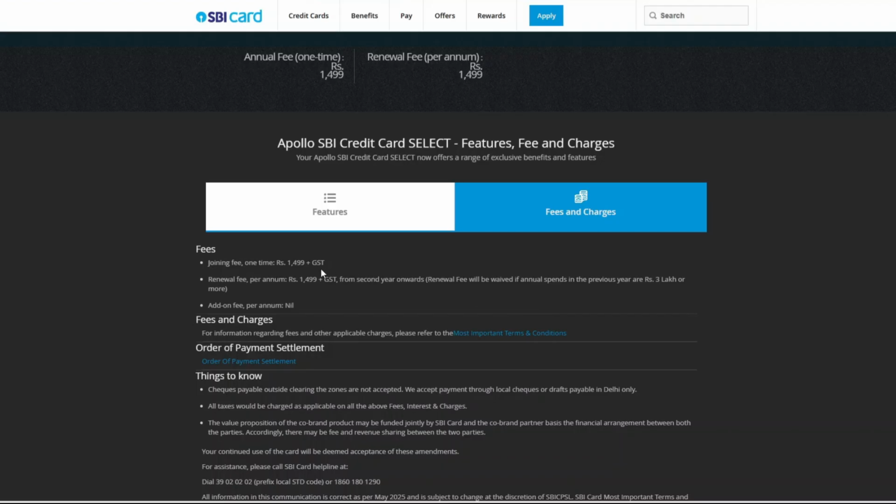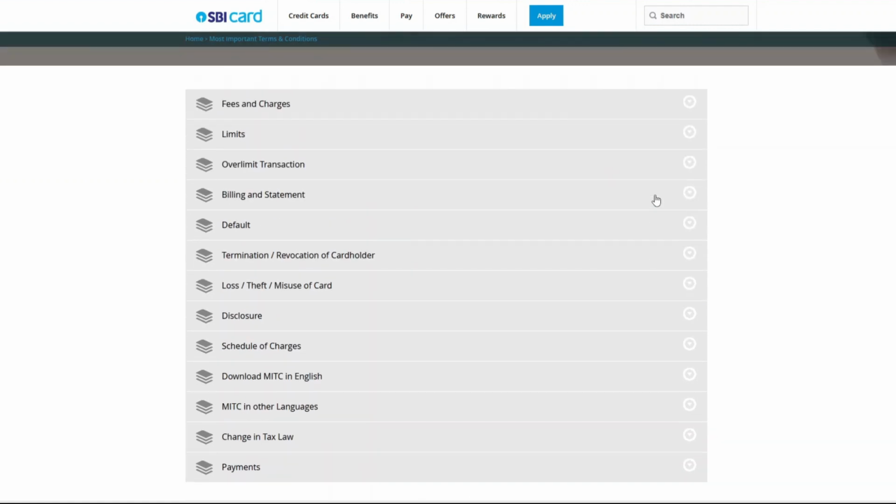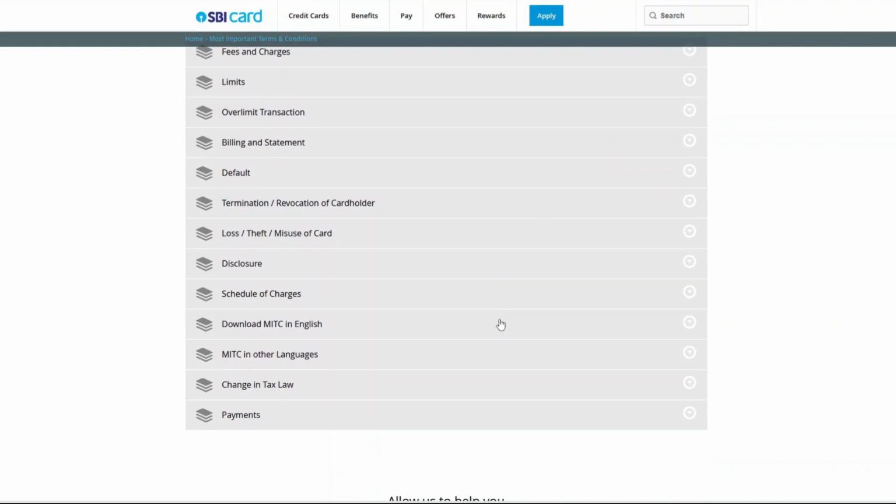The joining fee is 1,499 rupees plus GST, and the annual renewal fee is also 1,499 rupees. However, the annual fee can be waived off if you spend 3 lakhs or more in a card year. There are other fees that you might want to know about on the most important terms and conditions page. Head on to the website to find out lots more.